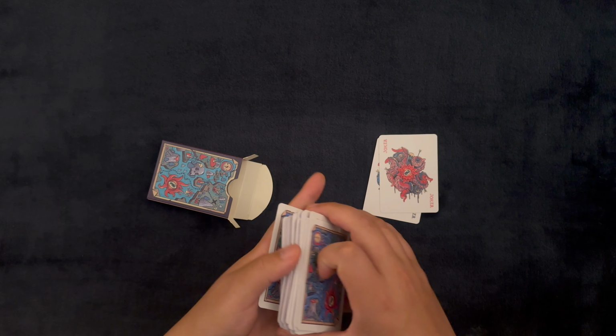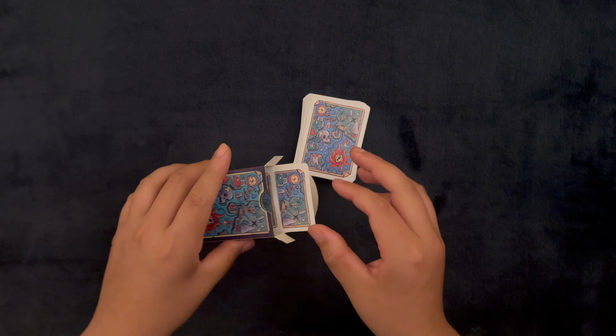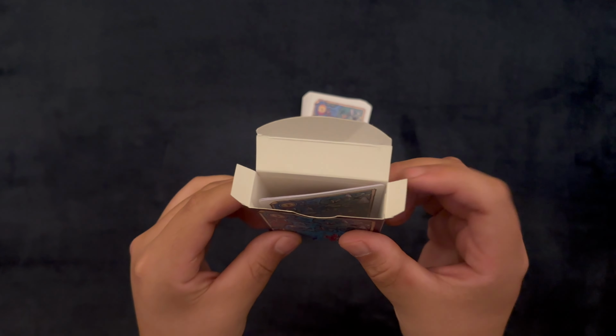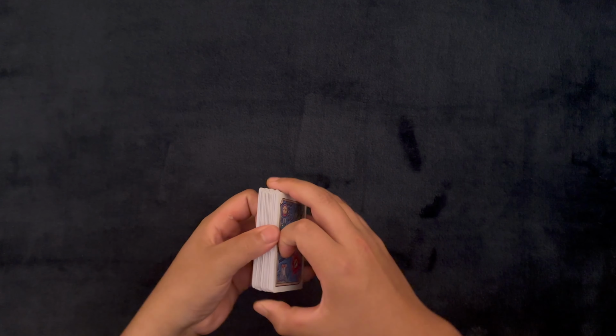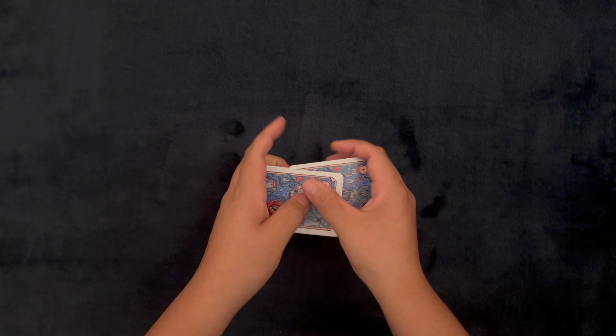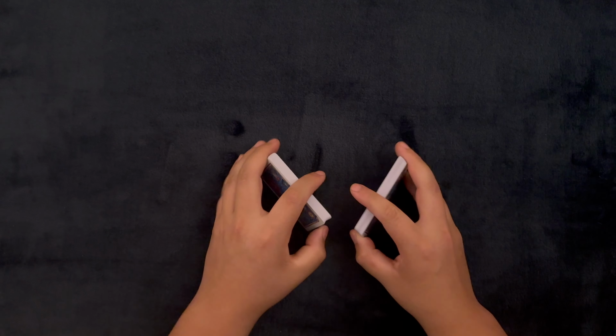Somewhat of a gift shop, plastic coating, thin cut. The box is a thicker cardboard. It's a little bit larger than a standard deck of cards. And we'll just have to see how it plays.